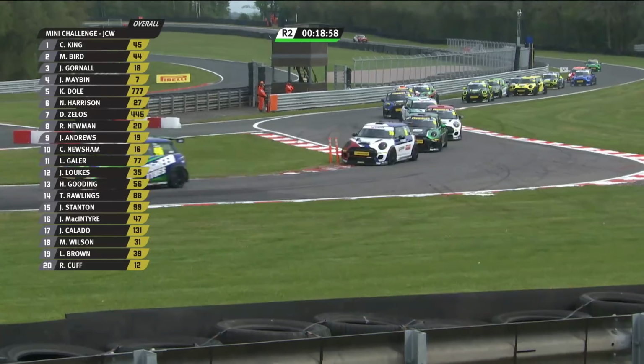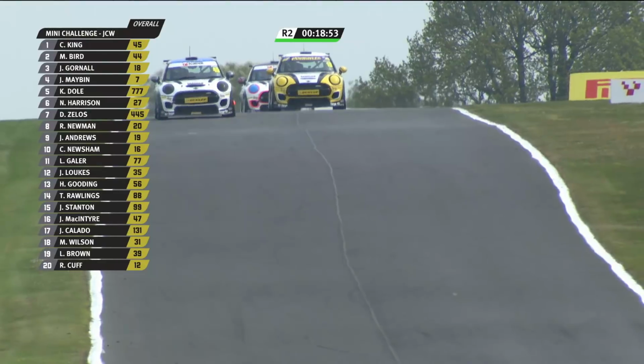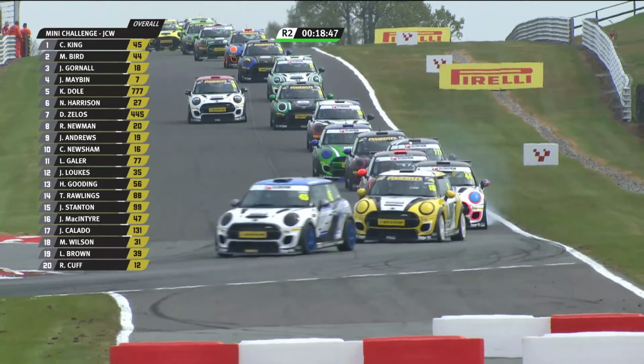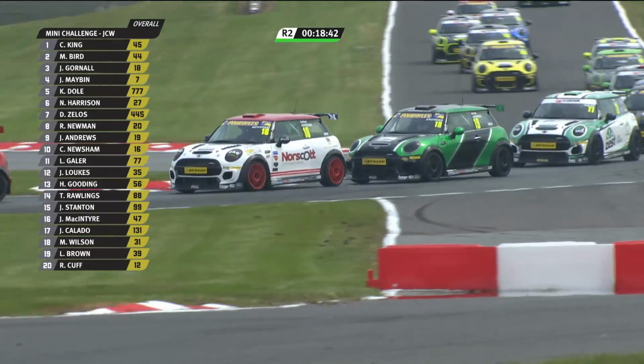Yes, he is. He's the first of these sort of green and white cars. The second of those, a couple of places back, is Dan Zelos, who finished 8th in the previous race. But at the head of the field, James Gornall is ominously looming in the mirrors of the very rapid starting Callum King. Bit of a lock up there in 3rd place from Max Bird as they turn through his box for the first time of asking.